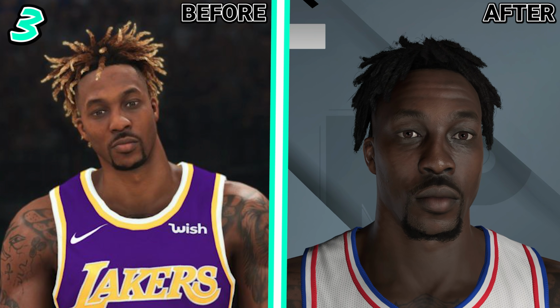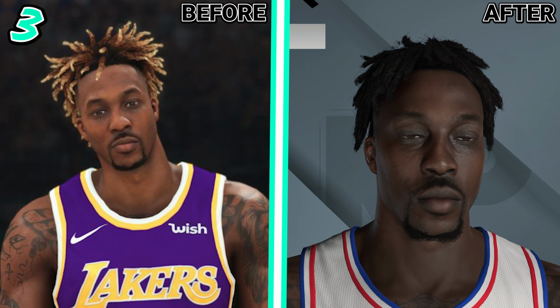More than anything, it's the hair. They change the color of it, the length, and how many pieces of hair are on the top of his head, and that's really it. That's the only major changes I saw. Besides that, it looks almost exactly the same. They made him a little bit darker too. Besides that, though, pretty much the same.